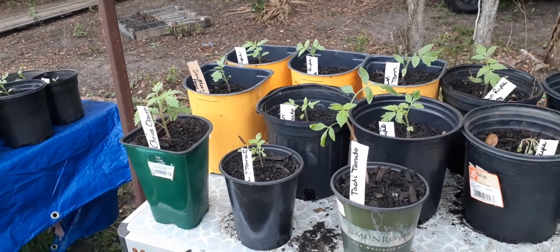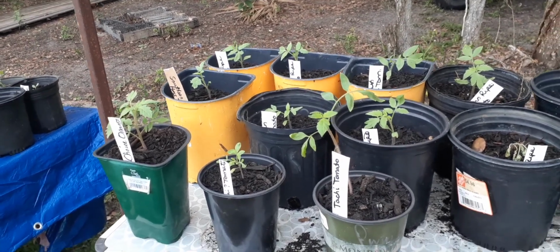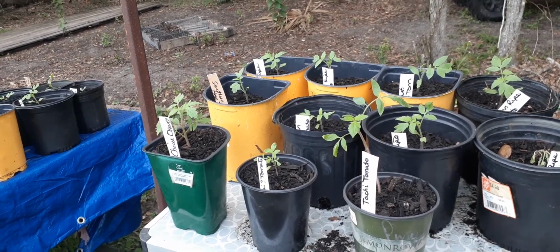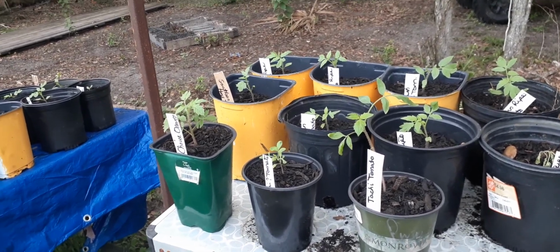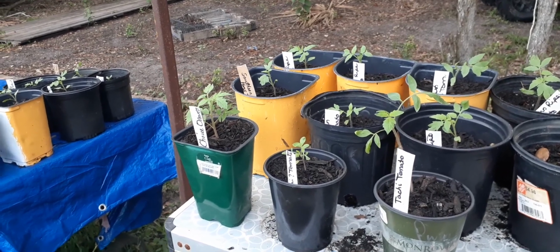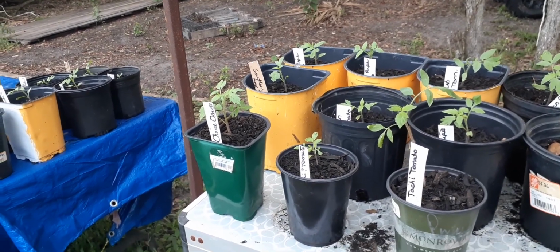I've already got green beans and some peppers from the spring. I just leave peppers until, I don't care if they last 2 or 3 years. They're not coming up. I'm not pulling them up if we get a freeze this year either, because last year, lesson learned.